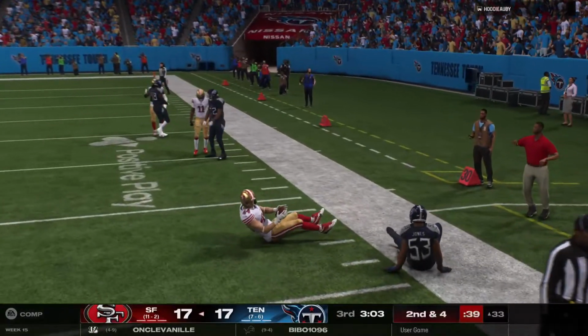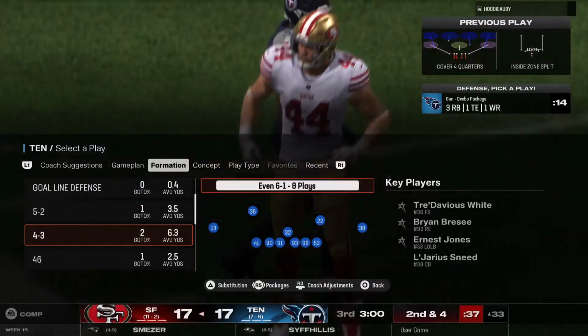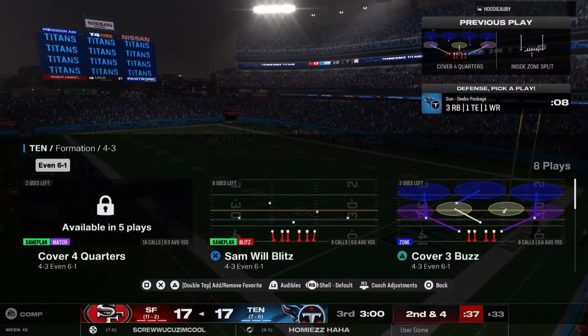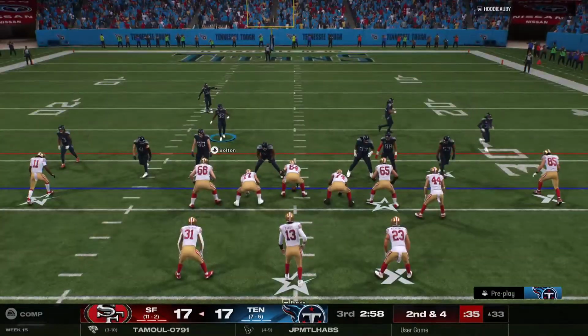And he's brought down after a gain of 6 on 1st down. So I don't think his fullback was his primary option on that play, but a really nice job by the quarterback, working quickly through his progression, getting the ball down to his big fullback, and he's able to pick up a nice gain.